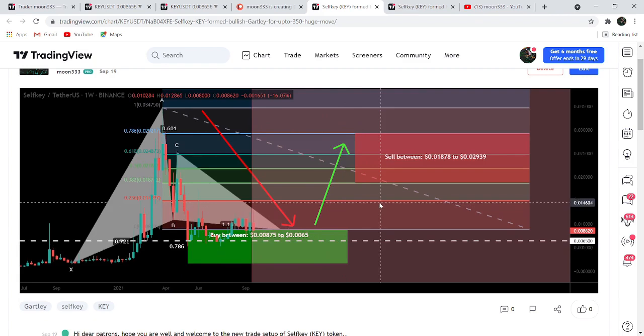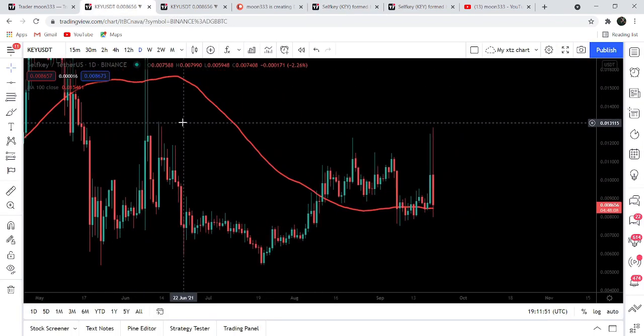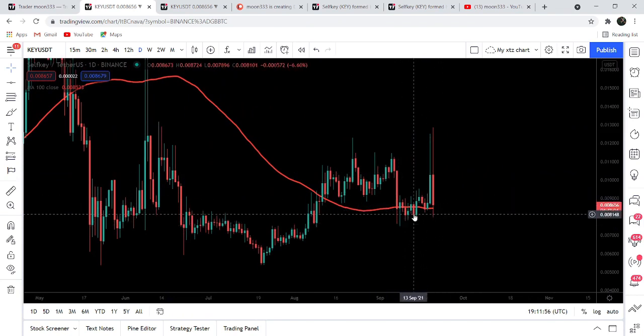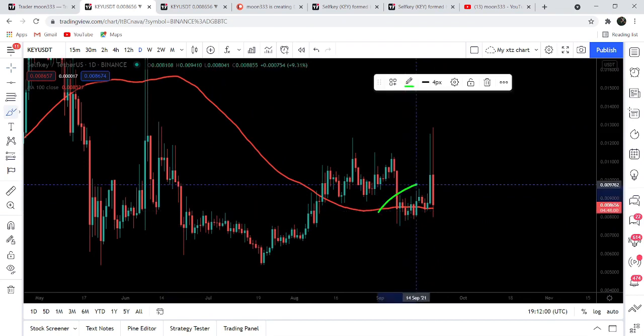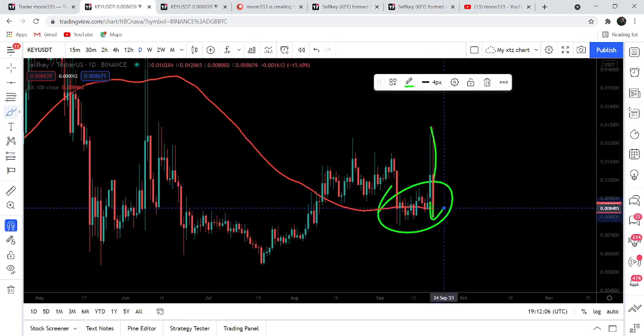$0.0065. Now if we take a look at the live daily time frame chart, then here the price line is also having very nice support of the 100 simple moving average as well. You can see the price line is consolidated above this 100 simple moving average. Right now on this candlestick, the price line is testing this 100 daily simple moving average again.